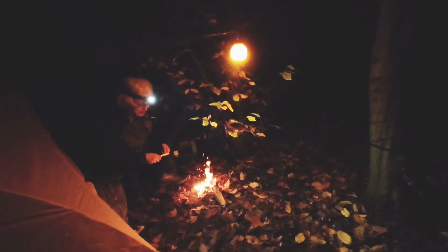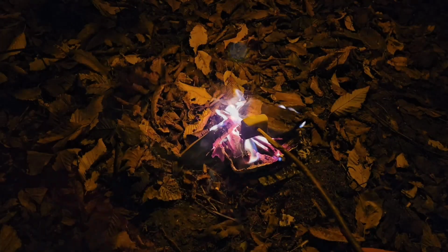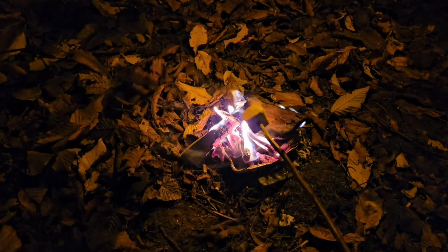My little fire is going, so now I'm gonna get myself some dessert. Gonna put a marshmallow on there. Warm. Ugh. That's what you need when you're out camping. Yes.